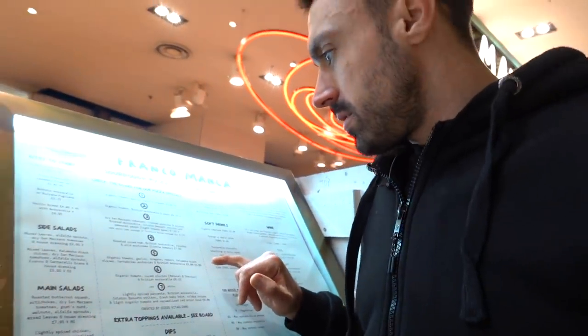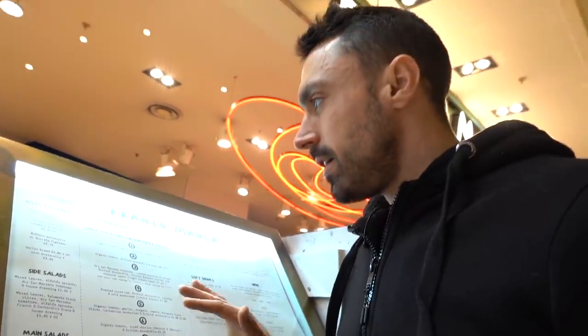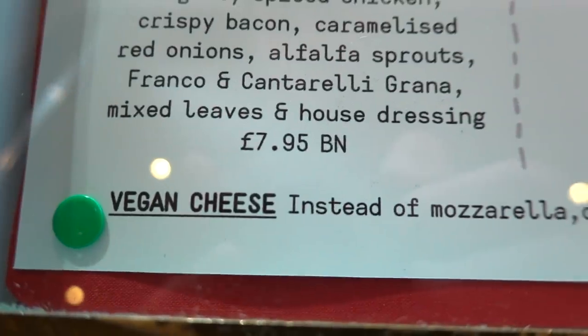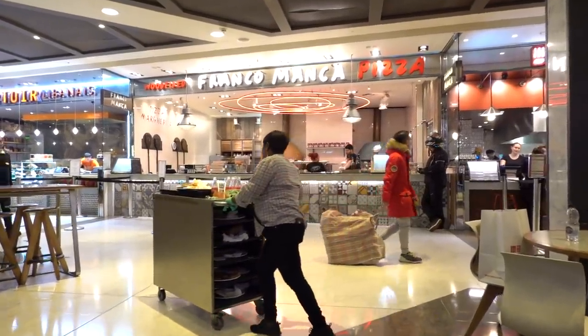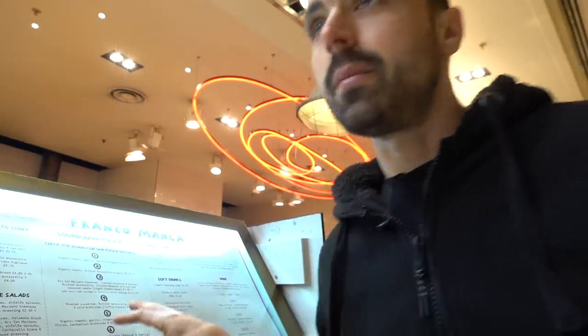With pizza places, usually the dough will be dairy free, but you can ask them for a vegetarian without cheese. Usually they can have vegan cheese, here we go. This menu here has vegan cheese. So they do vegan cheese on the pizza here. First pizza place we found in this food court does vegan cheese for the pizza. So pizza's usually good. You get pasta at a pizza place usually too. You can get a margarita, pasta and napolitana. But anyways, they do vegan pizza here, amazing.